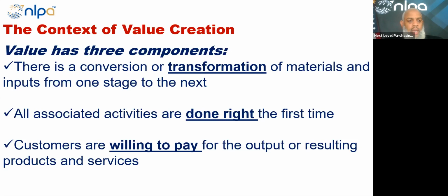And value has three components: there's a conversion or a transformation of raw material inputs from one stage to the next, and all of the associated activities are done right the first time. And of course, customers are willing to pay for the resulting output, or products and services, from those activities. So we need to keep that in mind, and we're going to use that backdrop as an underpinning as we unpack today's webinar.